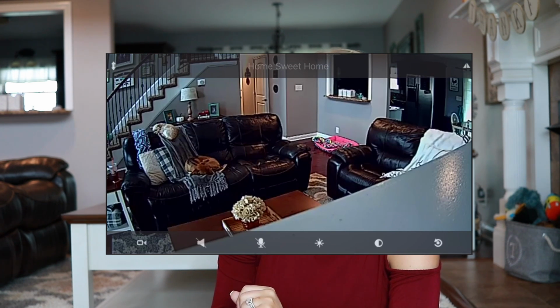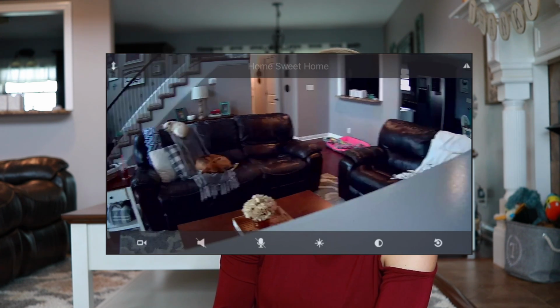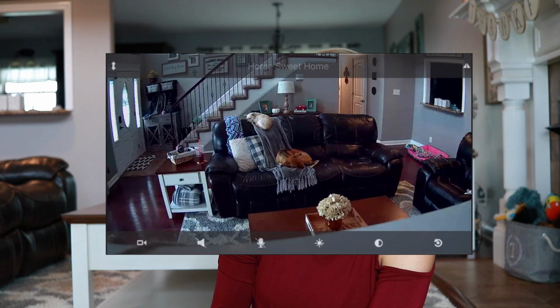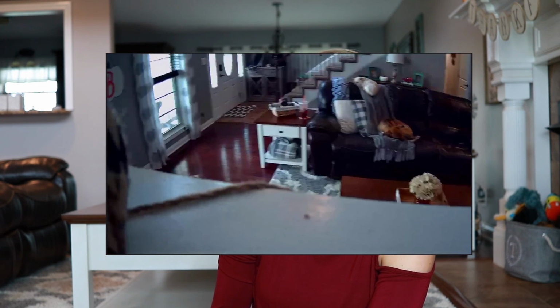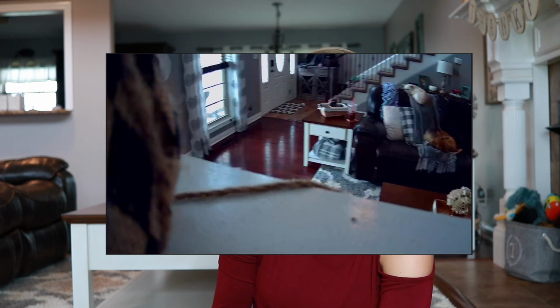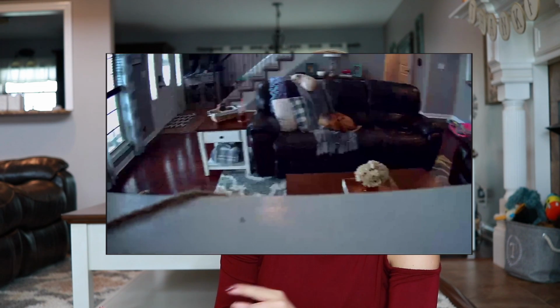So this is my living room right now, and I can move around right from my phone, and I'm going to show you guys me down here on the floor filming. This is pretty funny. Maybe you might not be able to see me because that's my fireplace mantle. Can you see me? Nope, you can't see me. That's my pumpkin, and I'm right down below the fireplace mantle, but you can't see me. I'm sitting down there on the floor right now, but you can see the dogs are laying on the couch. But that's just our security camera.